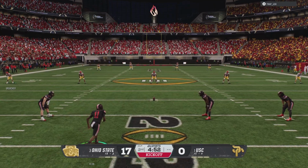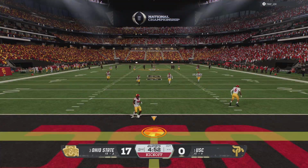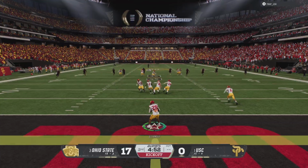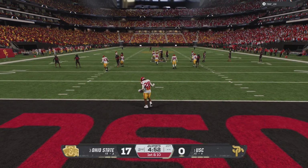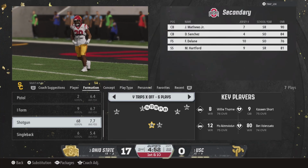Kickoff team out there to kick it away. Well, he thought about coming out, but instead takes a knee to bring the football to the 25-yard line.